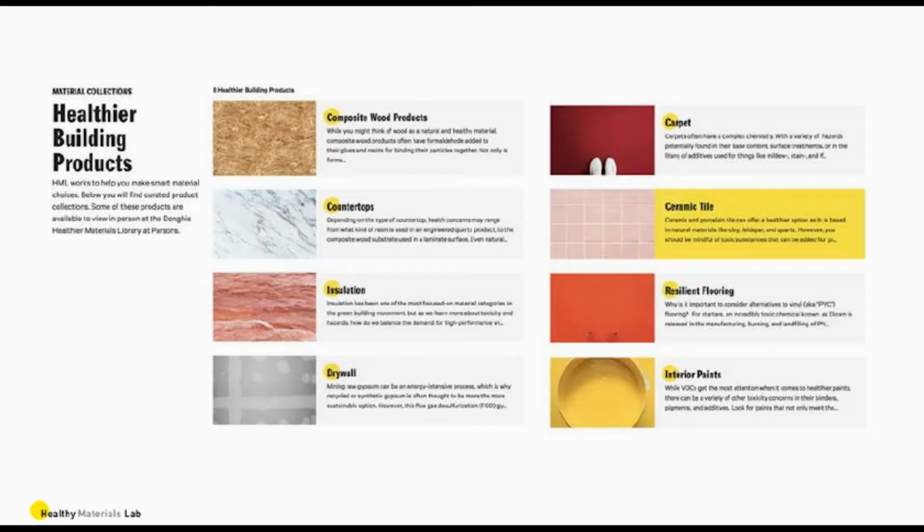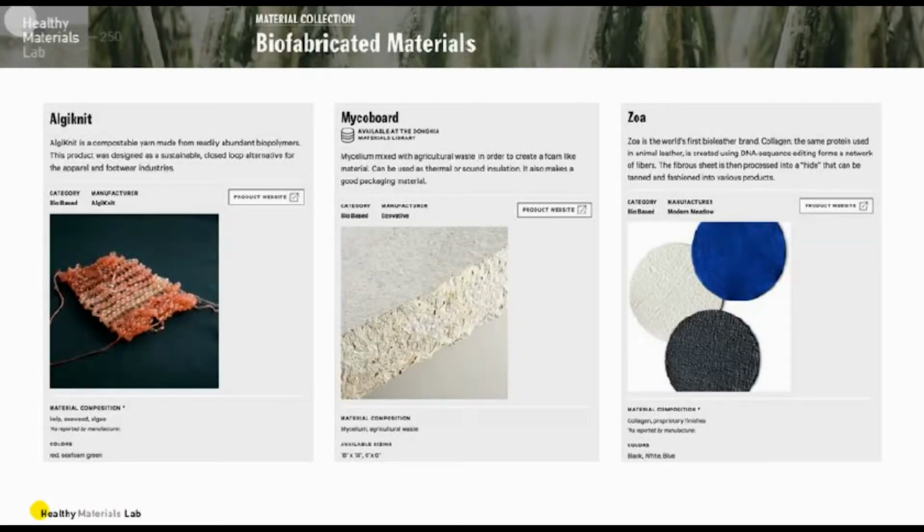And we're also compiling a list of materials for the future, which is very exciting. These are truly innovative materials that are still in testing phases. They're not completely in production yet, but we do feel it's the future. Alginate is made from sea kelp and algae, and it's a textile that will be used in running shoes. The mycoboard or other kind of mycelium products is made really from mushrooms and agricultural waste as their food to grow into acoustical insulation and other kinds of products.